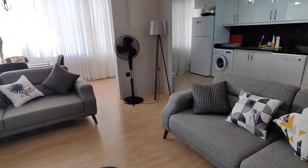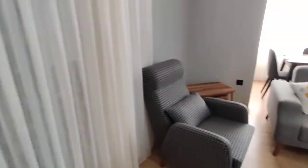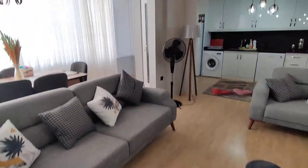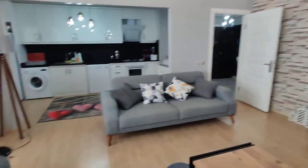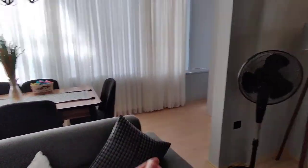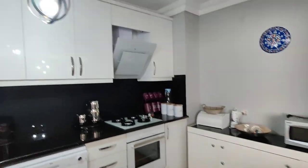The other one I will sell. So this one is not the smart home. Sorry, corrected. This one is about £72,000. All the furniture is included, including the TV, equipment, everything you see is all included.